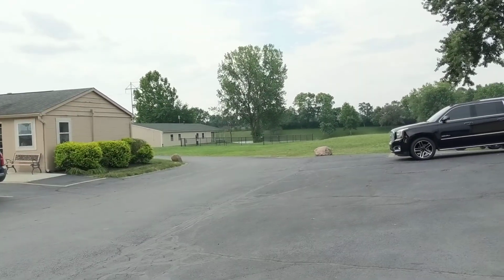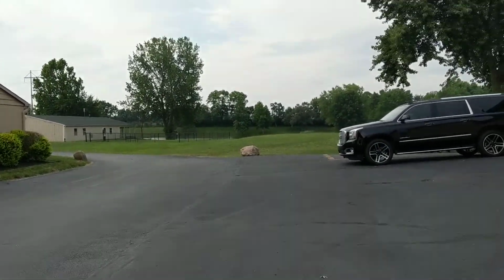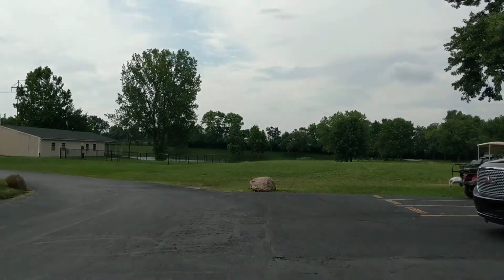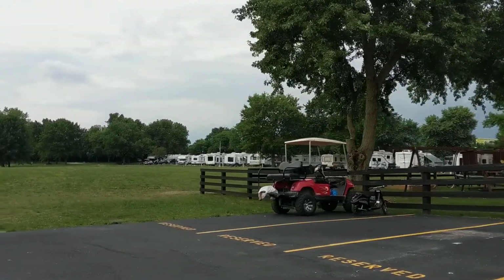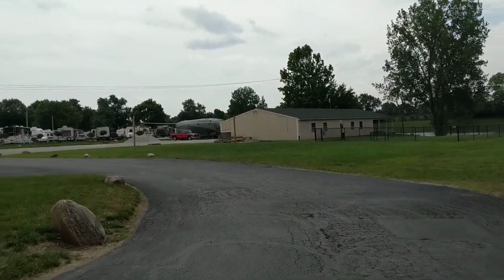Out there in the distance, they have a freaking dog park, which is pretty awesome. Beyond the dog park, you can see there's a lake. It is really windy today. We're expecting a thunderstorm. It doesn't seem like there's going to be much flooding here, which is awesome. There's one half of the RV park. We're staying on the other. They also have a volleyball net.